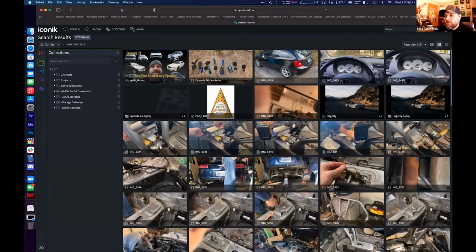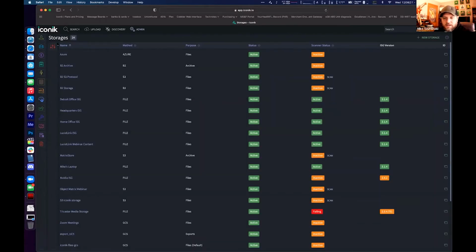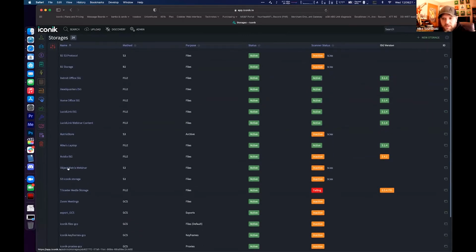So first and foremost, the first thing that I'm going to do is, I've already connected inside of my Iconik instance here to that MatrixStore. So we can see here's the Object Matrix webinar, and this is the bucket that I'm connected to that Mark was just working in.